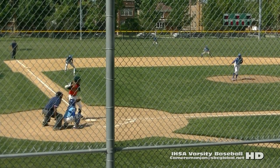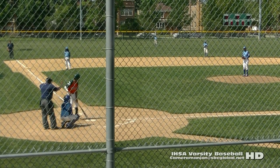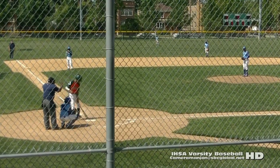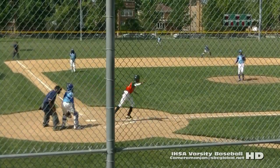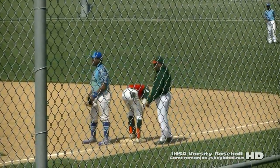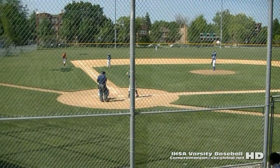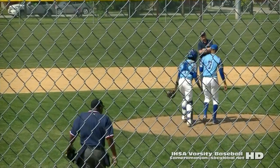With the bottom of the fifth, strike. Here's a 2-1. Three balls, one strike. Walking. Once again, Mustangs have a runner on. Again, we're going to have to make an adjustment to get around that pole. Ooh.